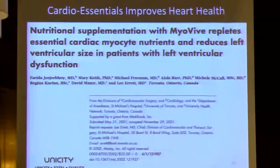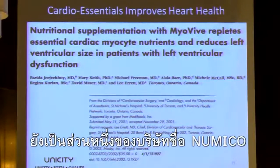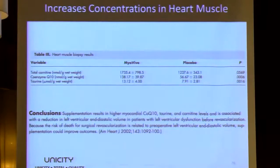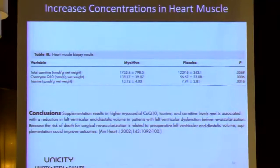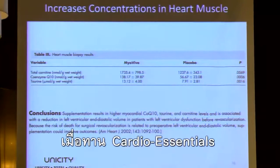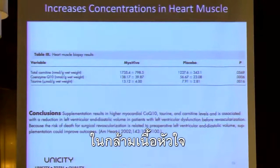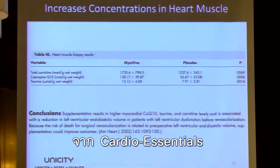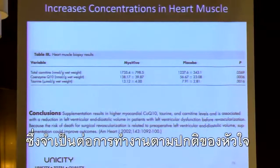So, study done here. This was a study done when Unicity was associated with a company called Numico. What this shows here is that by taking a supplement, Numico One was what it was called, but the ingredients are the same as in our Cardio Essentials. By taking Cardio Essentials, you increase the amount of carnitine, CoQ10, and taurine in the heart muscle. So they did biopsy of heart muscle, and they found that heart muscle supplemented with Cardio Essentials had increased amounts of carnitine, taurine, CoQ10, which is essential for proper heart function.